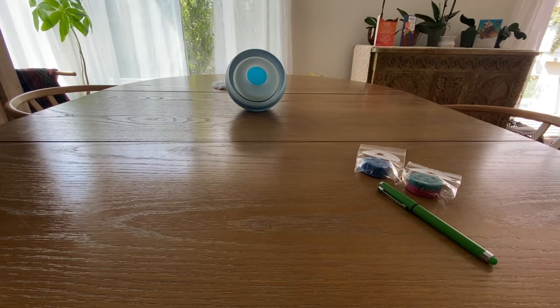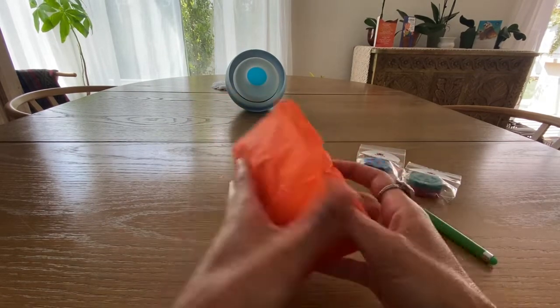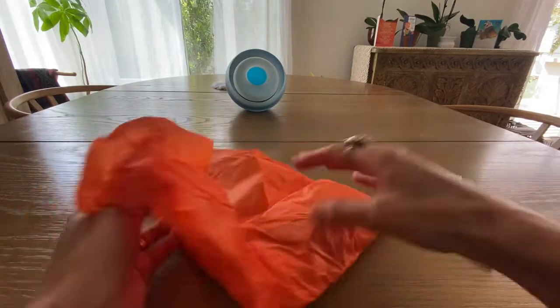Oh my goodness, where to begin? Okay, I'm just gonna go for it. Everything's wrapped in this orange tissue paper, so I guess the only way to find out is just to get in. Okay.